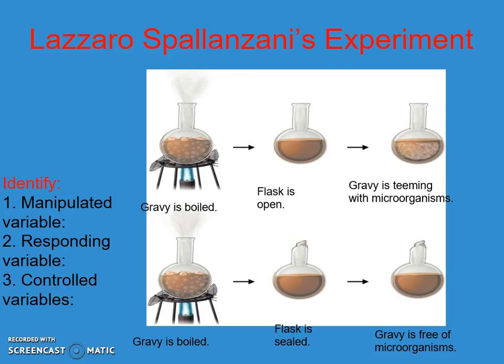And consequently, his hypothesis could not be proven properly because his conclusions were erroneous based on the work that he had done. Because in the end, you don't know if it was the flask being sealed that kept the microorganisms out or the fact that there was no oxygen, so microorganisms couldn't live. So Spallanzani's experiment, although a good premise, was not accepted by the scientific community.